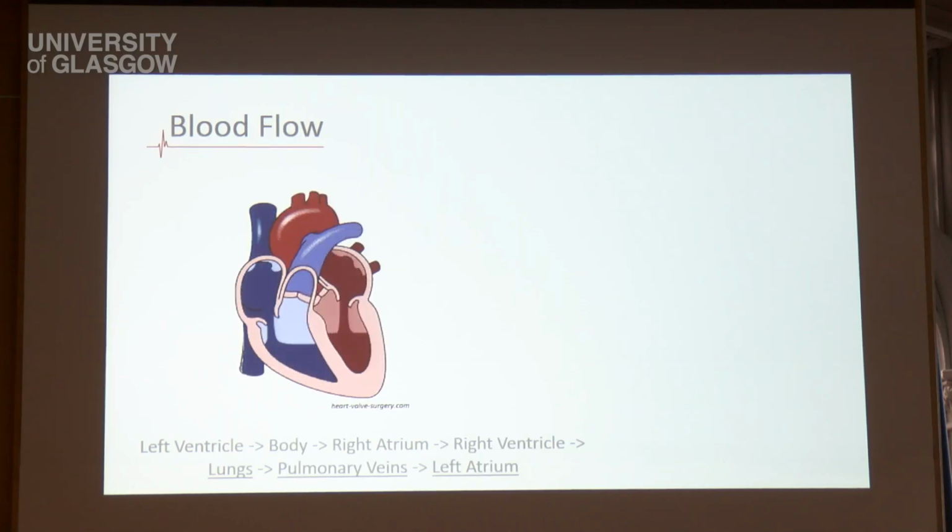So what is the heart? Essentially, it's a mechanical pump that functions to keep us alive. It consists of 4 chambers. So the top 2 here are the atrium, which are filled by the veins. When these contract, they push blood into the lower chambers, the ventricles. When these contract, they're stronger and they push blood up and out of the organ.